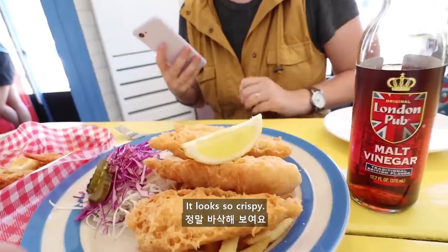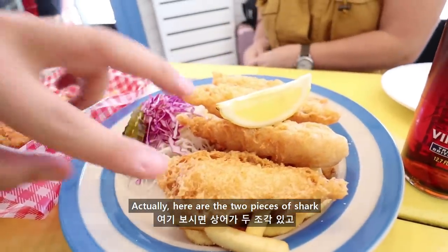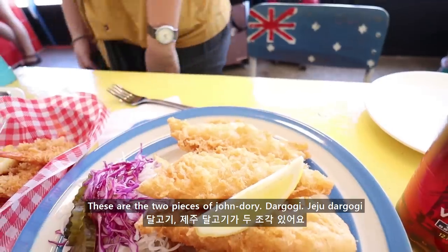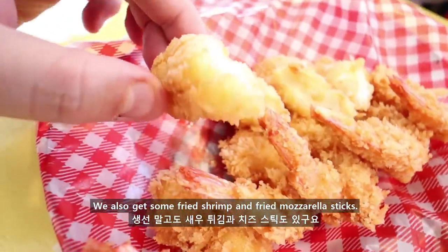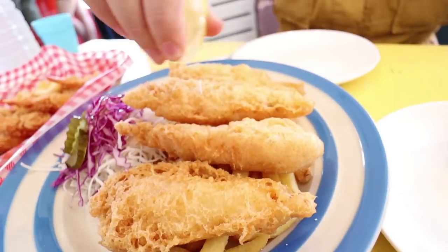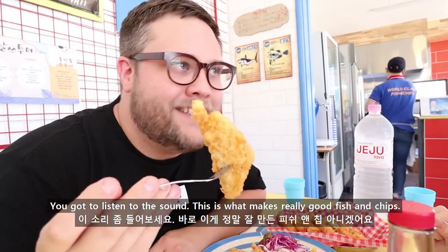Dude, it looks so crispy. So crispy. All right, so actually here are the two pieces of shark. These are the two pieces of Jeju dalgoki. And we also get some fried shrimp, and also some fried mozzarella sticks. So here's the moment of truth, guys. I'm gonna go for the Jeju dalgoki first. And you gotta listen to the sound.